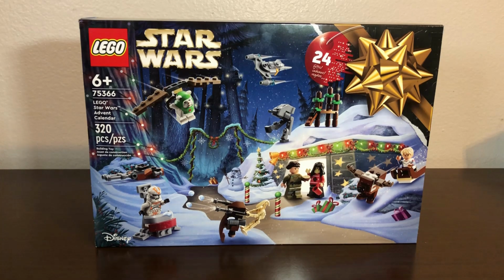So, starting off with the box art, it is obviously based off of the Battle of Endor. You've got the bunker right there with Leia and Palpatine. You got an Ewok flying around. You even got a little mini build of the Bright Tree Village over there. Plus, I believe that's supposed to be an AT-ST right there. Plus, an Endor speeder bike back there in the corner right above the 212th Clone Trooper. So, this is already starting to look like a pretty fun Advent Calendar.